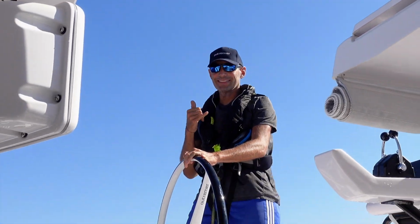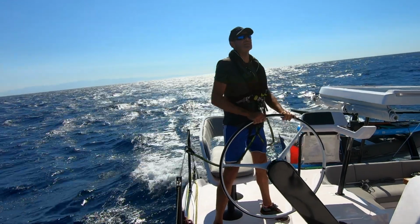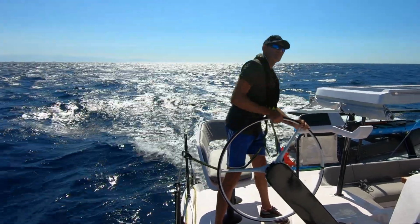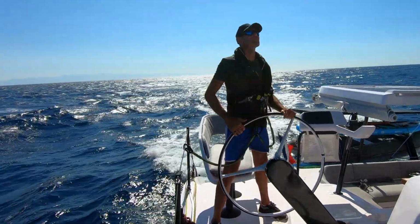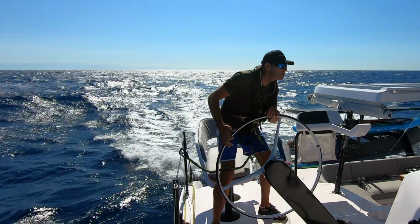We're ahead of the stronger wind, so that's positive as far as we know, based on the weather. It's lively, and Stephane's having fun. Good job for wearing your life vest.